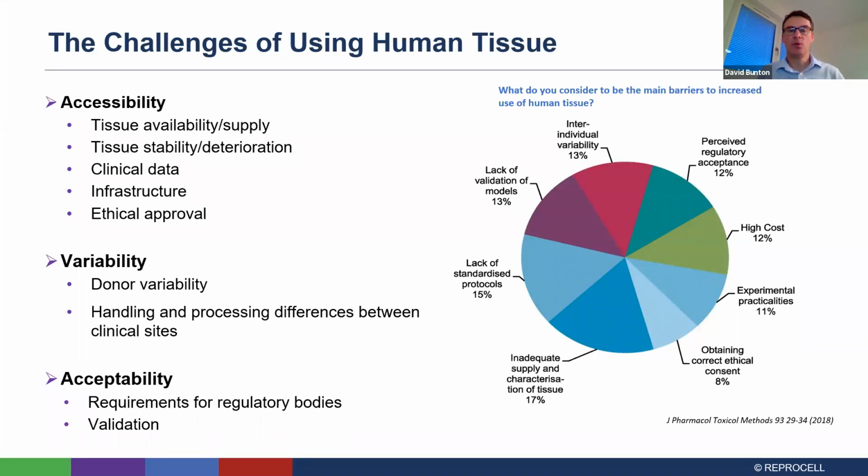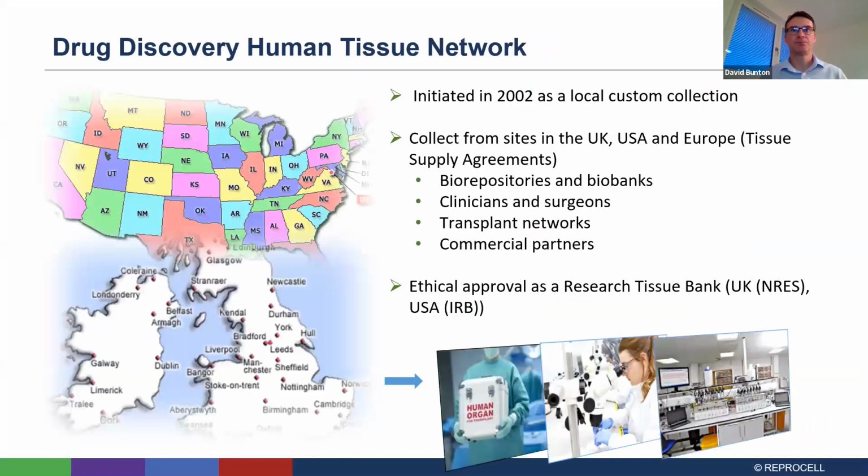And then acceptability: what are the requirements for regulatory bodies? How do we validate models? So there are a number of challenges. There are strengths and weaknesses to these approaches.